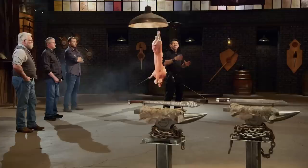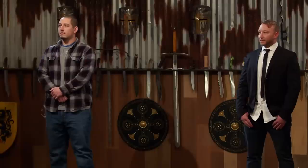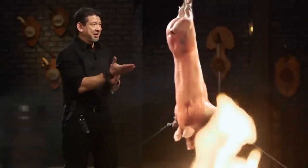All right, bladesmiths, welcome to the kill test. To find out what kind of lethal damage your weapons will do, I will take your weapon and deliver some lethal blows on this pig carcass. Clay, you ready to play? Yes, sir. All right, let's do this.